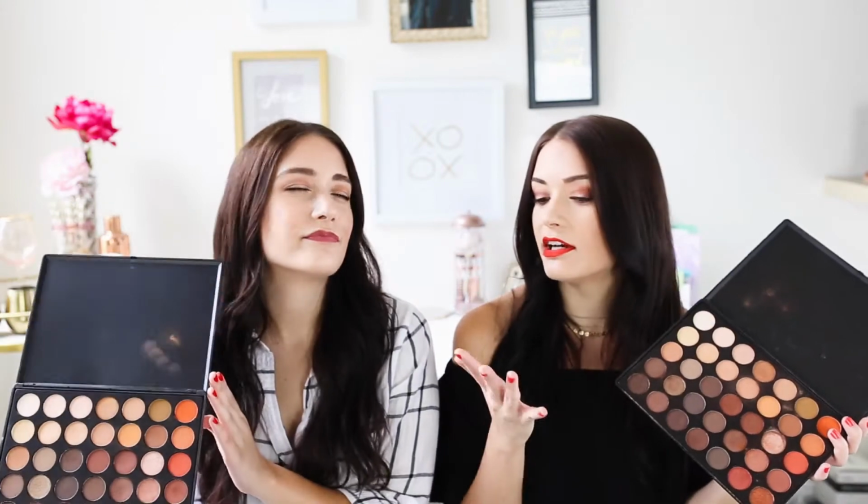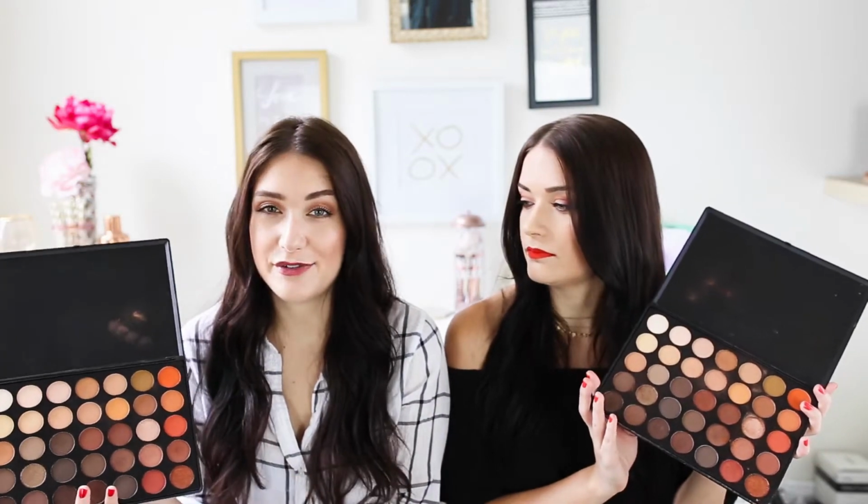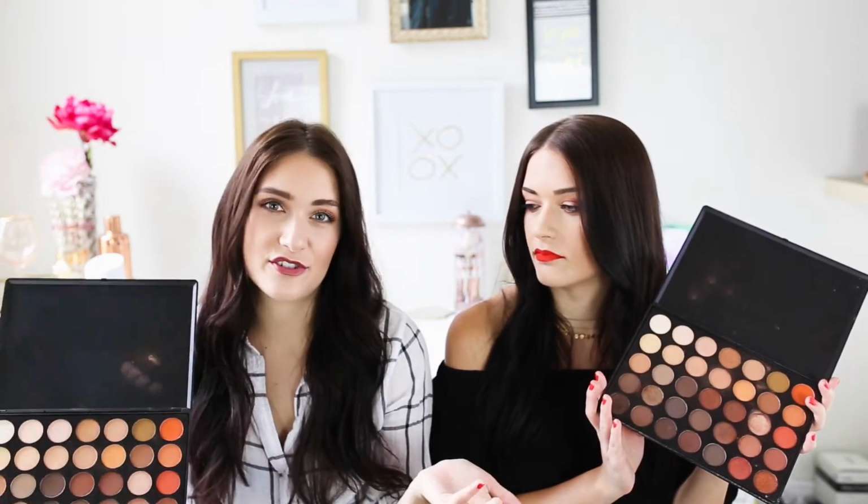So I find it very overwhelming to use. I've never even used all these shades. A lot of them are too similar for me. So it's a good palette for the price for sure, and the shades are beautiful. It's just too much. Yeah, it's too much for us. It literally sits in my drawer. I don't think I've used it in a year because it's too big. I just don't pull it out on a daily basis.